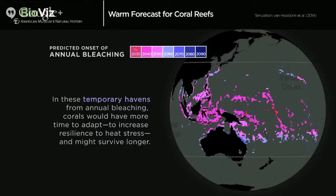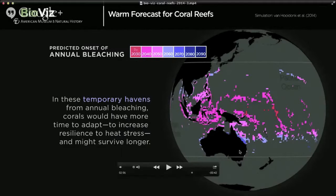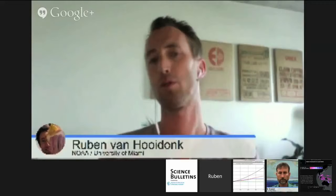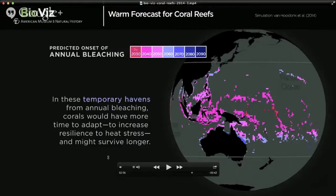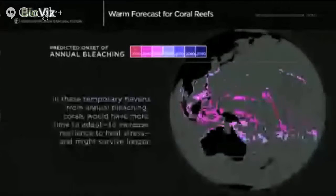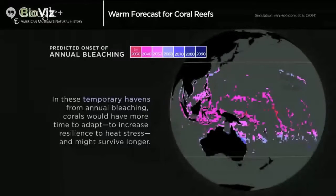And what might other areas be that will see annual bleaching later, and why might those areas not be experiencing bleaching as soon as the others? Well, can you show the Caribbean? Sure. I'm going to have to do that on the flat. So let me switch that up here.